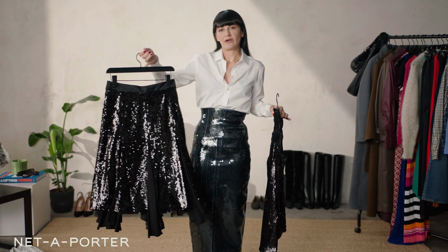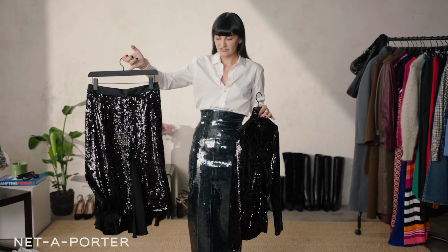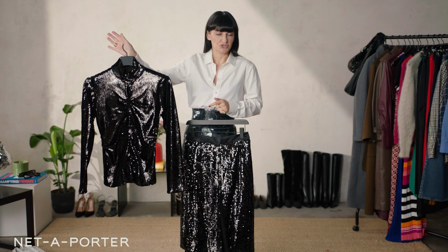Or you can just do it in separates as well. Similar to what I'm wearing now, you could wear the Khaite skirt, which is a little bit more relaxed fit. And then with the top, I would think of this as a pull-on. Introduce some sequins to your day-to-day wardrobe, why not? And just pair it with a pair of jeans.